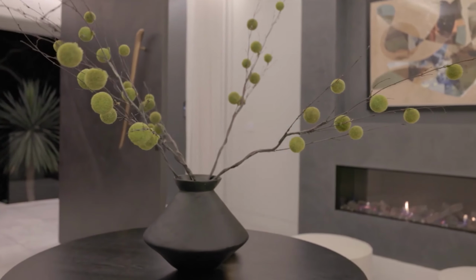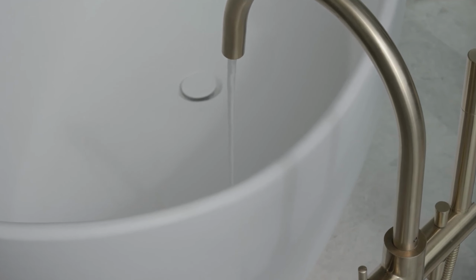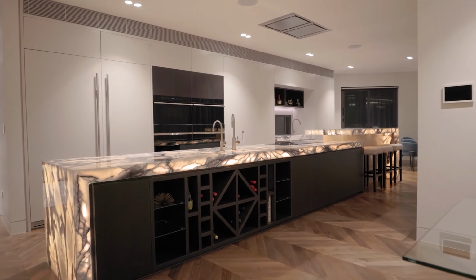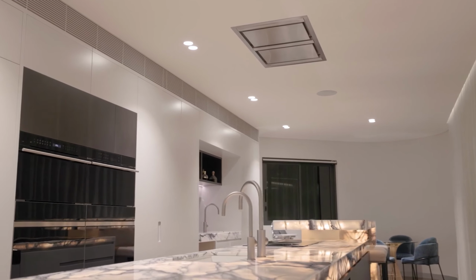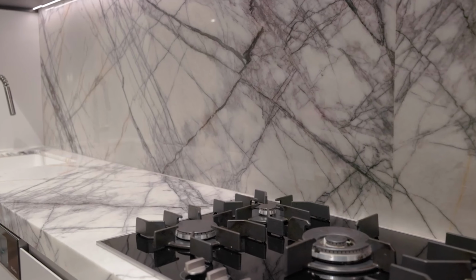Inside, you'll find an interior designed for ultimate family comfort. Luxurious marble-adorned bathrooms and deluxe bedrooms create an atmosphere of opulence and relaxation throughout. For the aspiring home chefs among you, the gourmet kitchen is an absolute delight. It's adorned with backlit New York marble benchtops and equipped with top-of-the-line Wolf and Miele appliances.